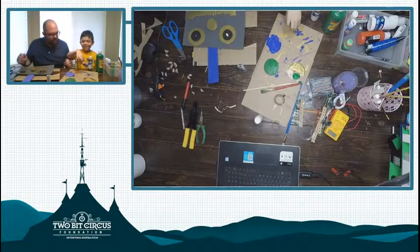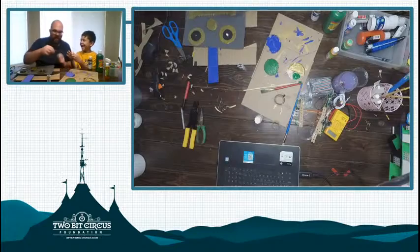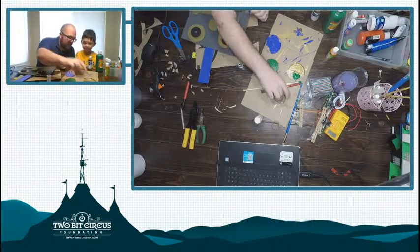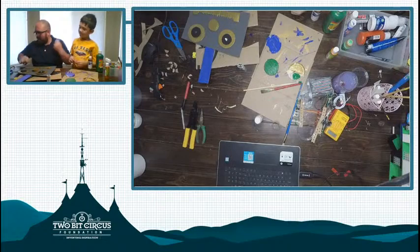Cool. Guess which one it's going to land on. Heads or tails? I'm going to say heads. Tails. How do you know? It landed on tails. How did you know which side was tails or heads?